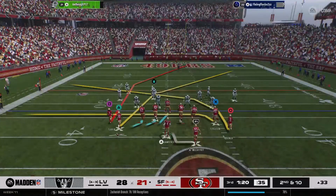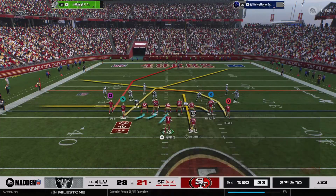He knocked that guy unconscious. He didn't move. Go, let's go.